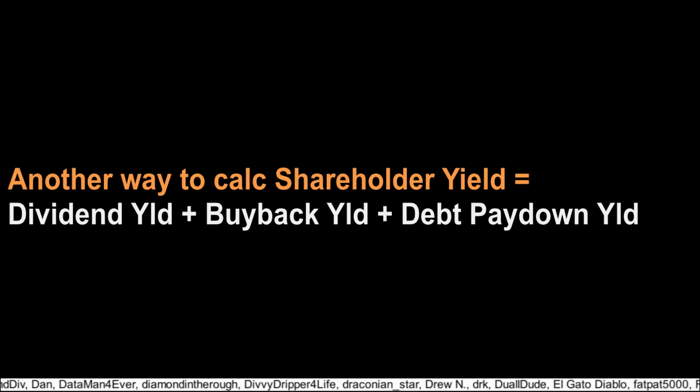Of course, never blindly buy or sell solely based on shareholder yield, as there's a lot more to a company that you want to dig into. Plus, you could be fooled by a high shareholder yield. I mean, what if the reason it's so high was because its dividend yield was super high, which itself can mean more risk to be aware of.